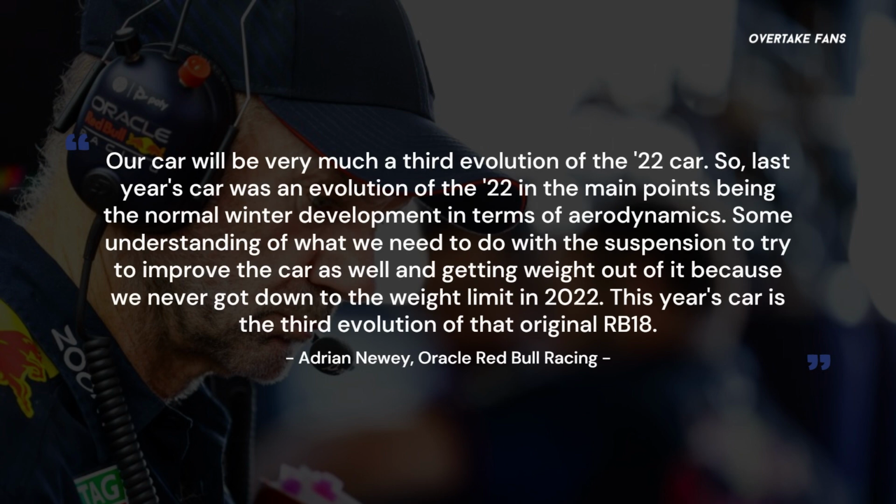Our car will be very much a third evolution of the 22 car. So last year's car was an evolution of the 22, the main points being the normal winter development in terms of aerodynamics, some of the understanding of what we need to do with the suspension to try to improve the car, as well as getting weight out of it, because we never got down to the weight limit in 2022. This year's car is the third evolution of that original RB18.